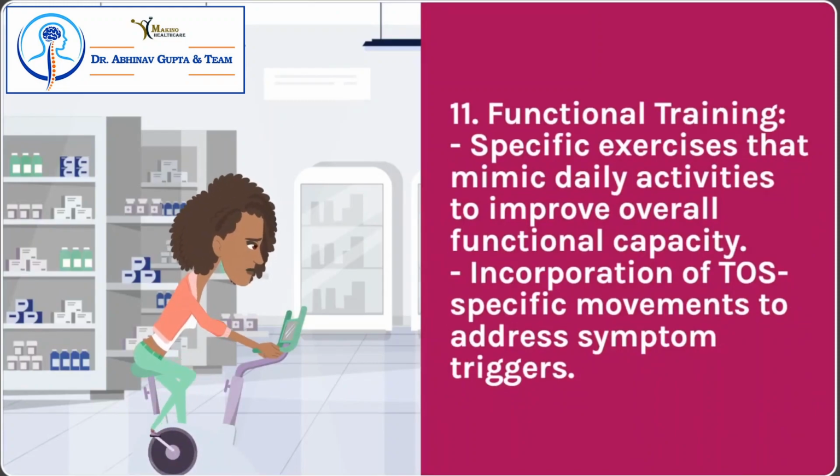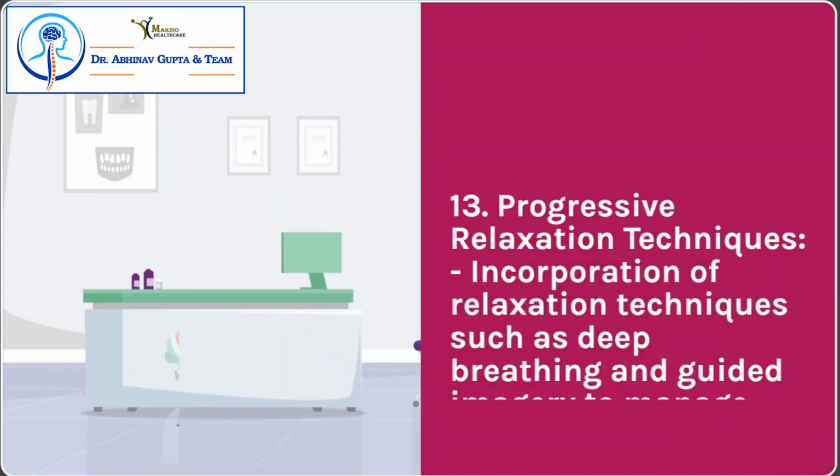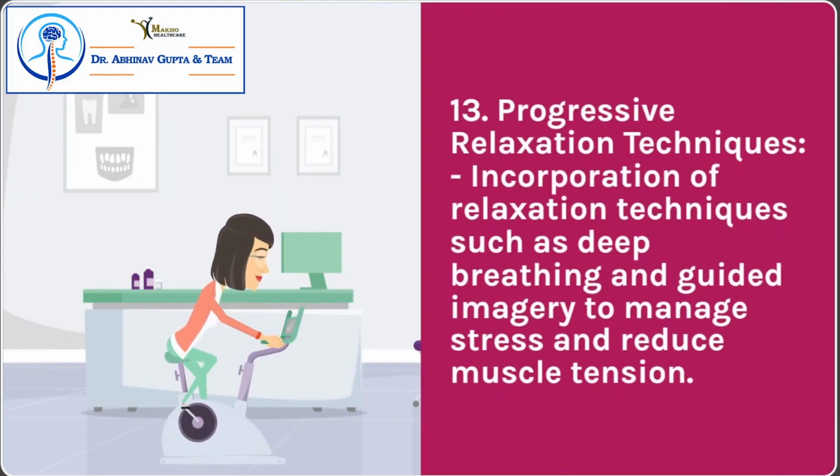11. Functional training. Specific exercises that mimic daily activities to improve overall functional capacity. Incorporation of TOS-specific movements to address symptom triggers. 12. Patient education. Detailed information on TOS, including causes, aggravating factors, and self-management strategies. Guidance on lifestyle modifications to prevent symptom recurrence. 13. Progressive relaxation techniques. Incorporation of relaxation techniques such as deep breathing and guided imagery to manage stress and reduce muscle tension.